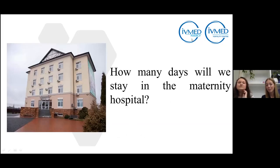How many days will we stay in the maternity hospital? As my colleague Daria mentioned, the package includes staying at the maternity hospital, and it's around 2 days. So you can be here around 2 days. Each additional day will be for an additional cost, but our packages include just the full 2 days.